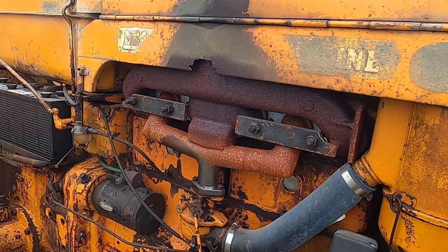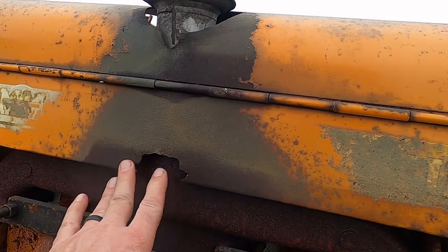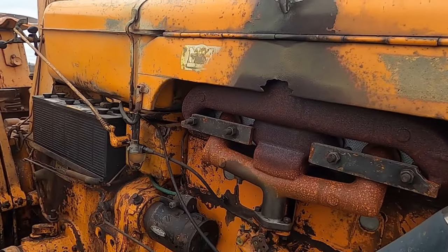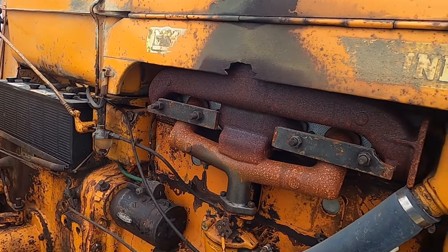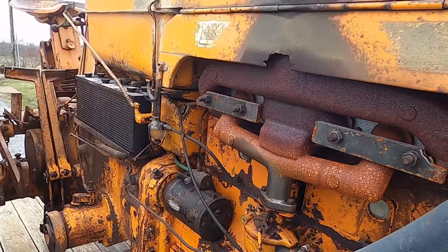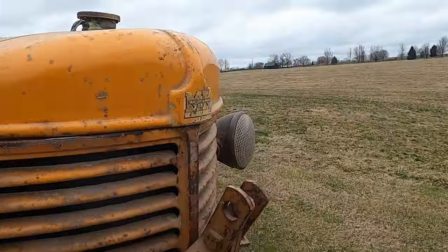Rebuilt the carb, like I said. Got the new exhaust manifold on it, which is more the 670 style. There is just a little bit of rot here. They all get that. That's easily repaired. Original decals are still on it. Yeah, and she runs like a top. Some of the linkages are a little bit off, which I will adjust after putting that new manifold on. But that's kind of what we got.